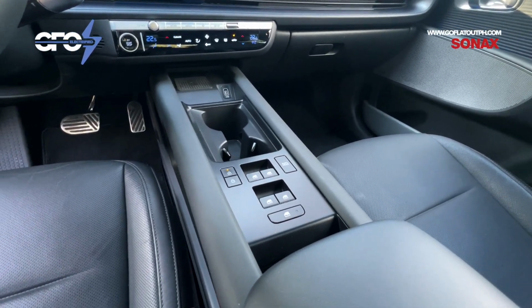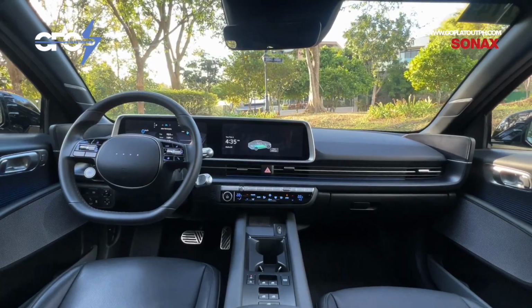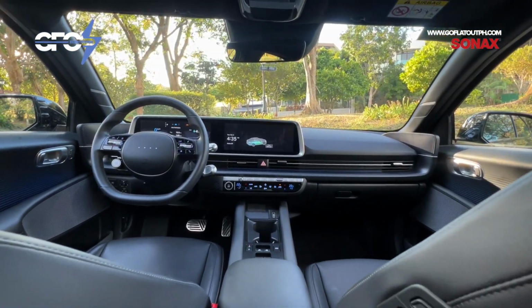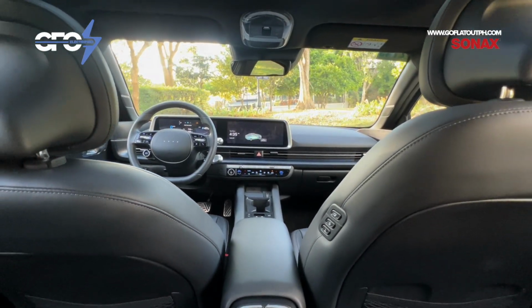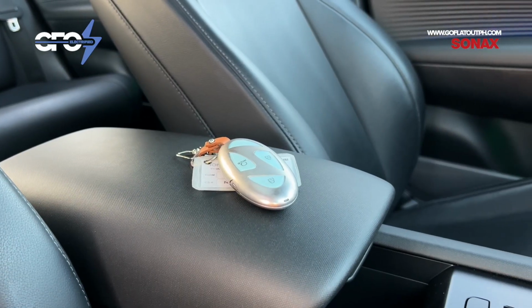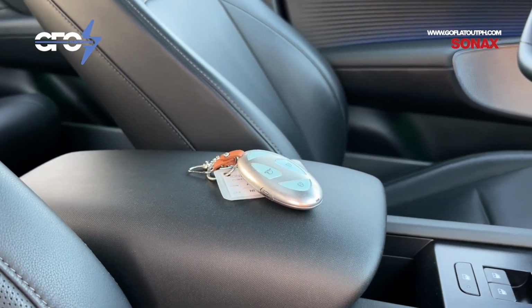Speaking of the center console, your controls for the windows and doors are in this part of the vehicle as well, not on the doors as you would usually expect in normal cars or other cars basically. Oh, and take a look at the key of the Hyundai Ioniq 6 because it looks really nice and it basically looks like the Hyundai logo. Then let's now go to the tech features of the car.